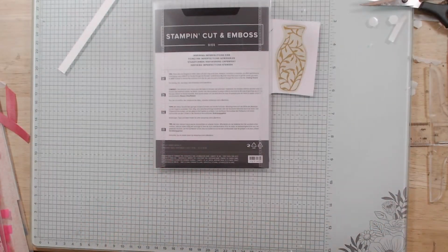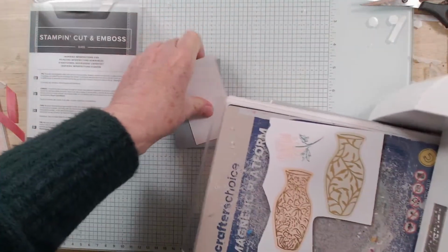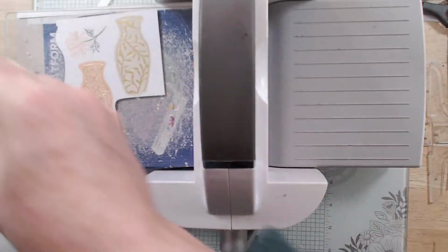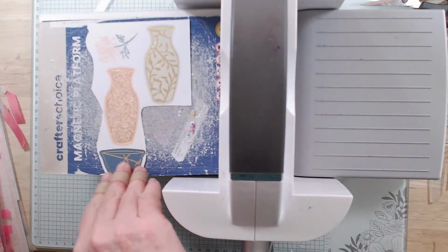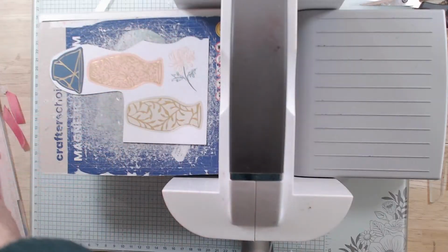So yes, I was actually looking for the wrong thing. Just let me get my cut and emboss machine. I'm going to actually use the dies. It's one of those sets where the dies will actually cut out the images from the paper. Here we go, just so you can see that. I've got 2 of the big pots, or 2 of the tall pots, I suppose, one of the little bowl and the flower. So here's the dies for those.